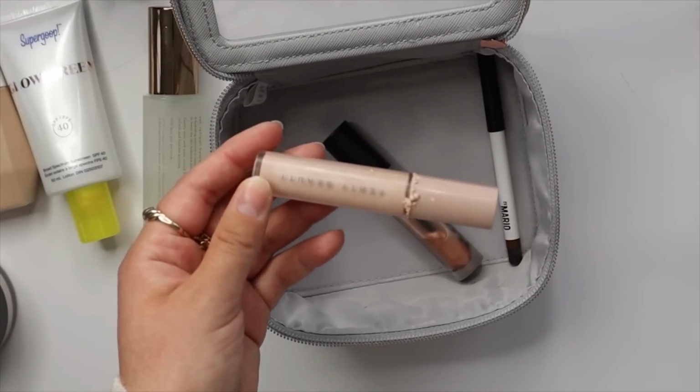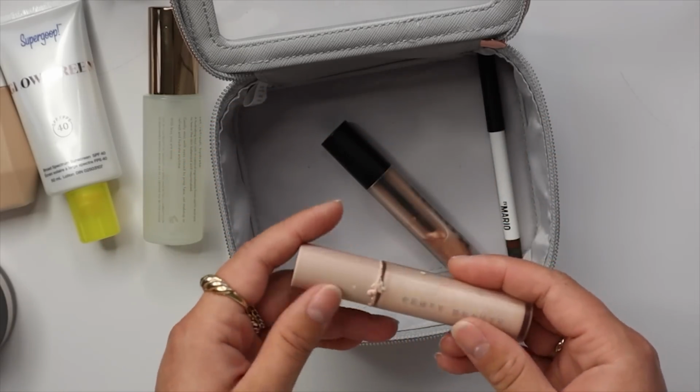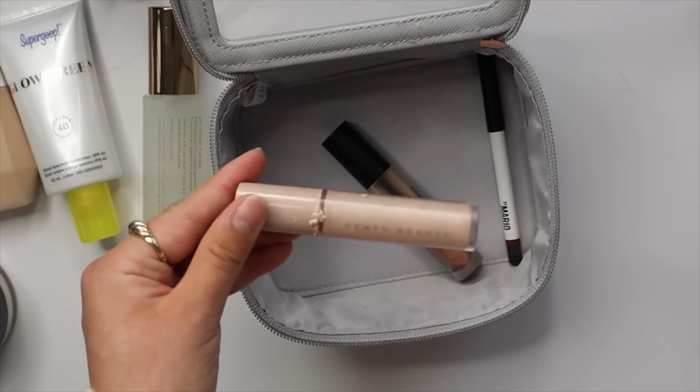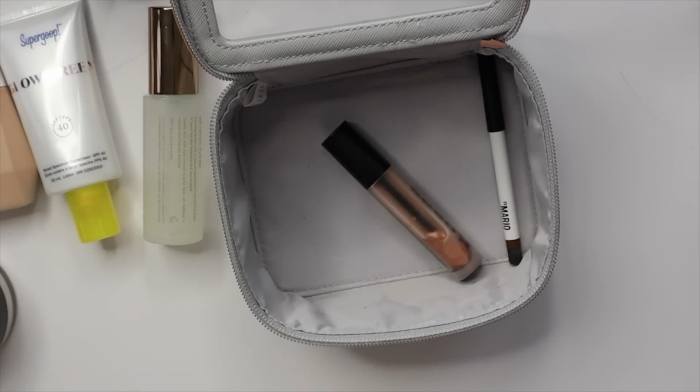And lastly, I have a couple eye products. This is my disgusting Fenty Beauty eyeshadow primer. You can tell she's well loved and well used. It's all crusty and gross. I need to clean that, but this is the best eye primer for my oily eyelids. Can't go a day without it.